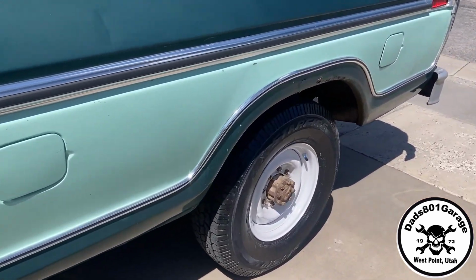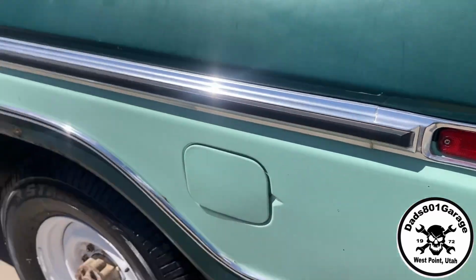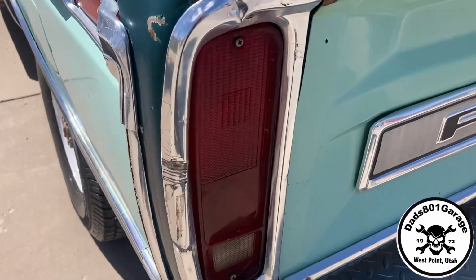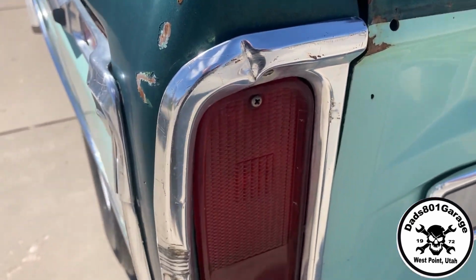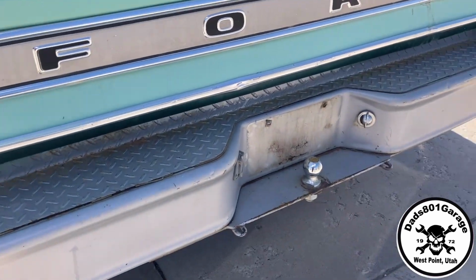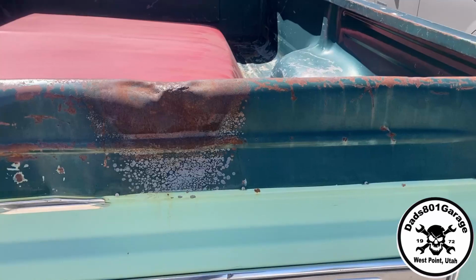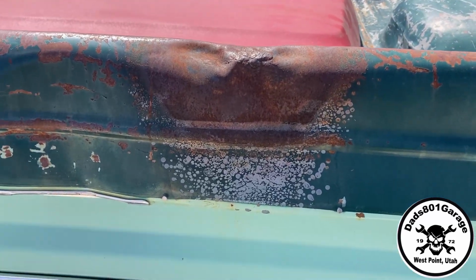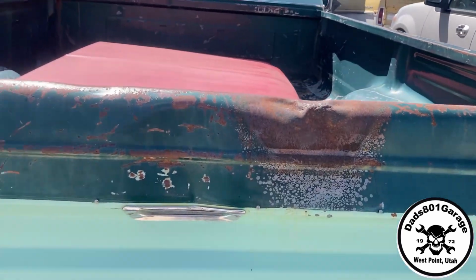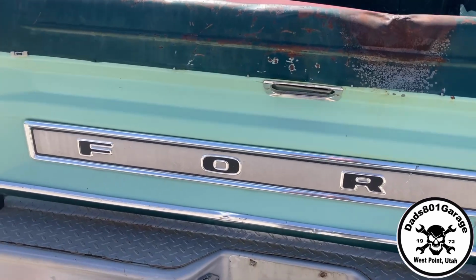All right, so coming down the side, all the trim is intact, all the lights working. A couple little dings in the chrome there, but we're not going to change those out, I don't think. I think we're going to leave them. I like the story that these trucks tell. So the tailgate, it's got a couple dings in it. We might try and touch up the paint on it, I don't know. But I don't know if we can pull those dents. I'm not quite that experienced, we'll see.